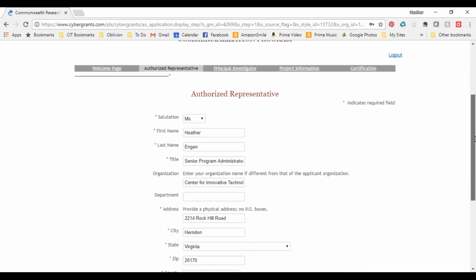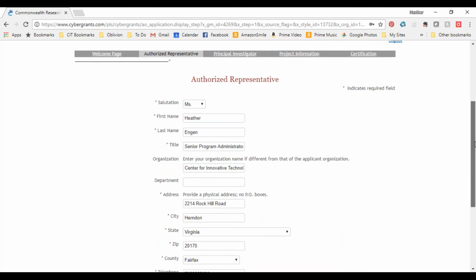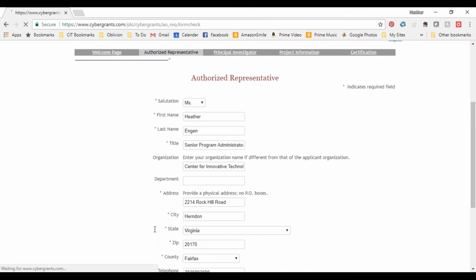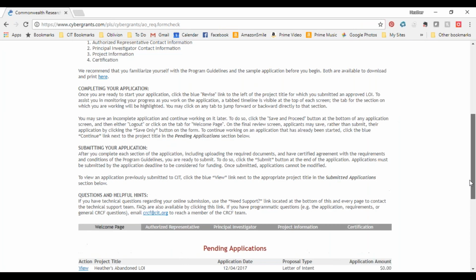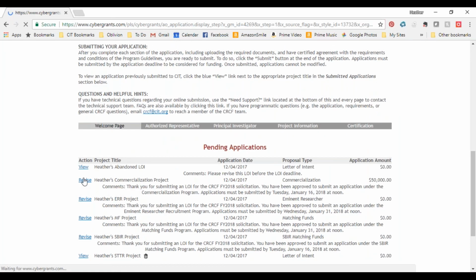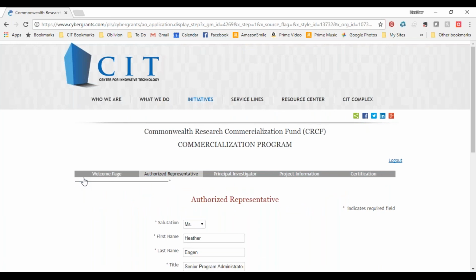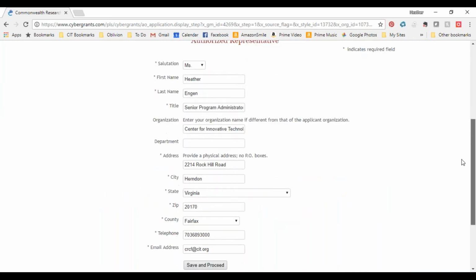As long as you see that Revise link, which we saw on the previous page, in fact, we'll go back here and look at it again. So as long as you see that it says Revise, you know that your application has not been submitted yet. You do need to make sure that you do submit it before the application deadline. It's not enough just to have plugged in your information and saved it. You do need to submit it.